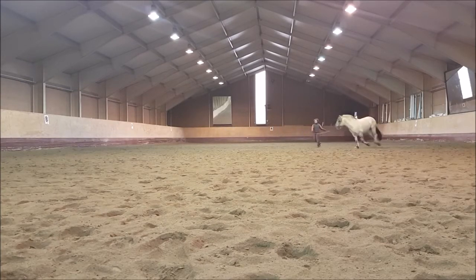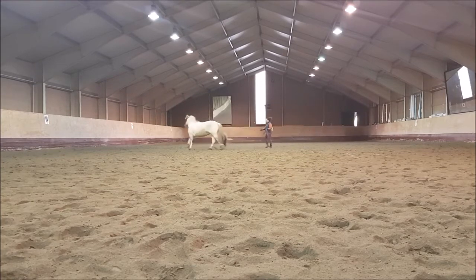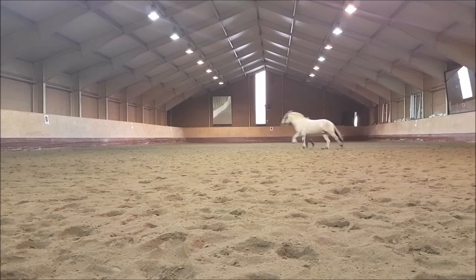So going into canter transition right here. As you can see here, his head comes back up again. Not quite strong enough to get that stretch through the transitions. And here I'm also just trying to stay active, walking alongside with him. Trying to give him enough space so he can stretch.